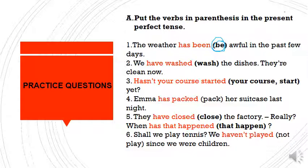Hasn't your course started yet? Emma has packed her suitcase last night. They have closed the factory. Really? When has that happened? Shall we play tennis? We haven't played since we were children. So as you can see, we are always changing the verb into the past participle form, and we are adding has and have, based, of course, on the subject. If the subject is singular, like he, she, it, we add has. If we have they, you, we, we add have.